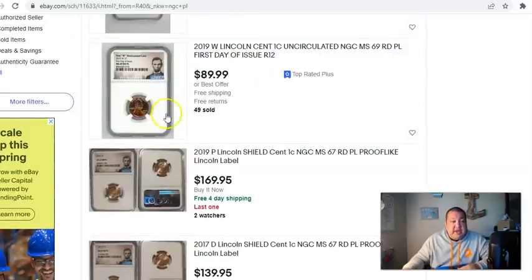Here's another 2019-W. And I remember NGC grading quite a few of the 2019 West Point Unc bonus coins with PL. Like they assigned quite a few of them.